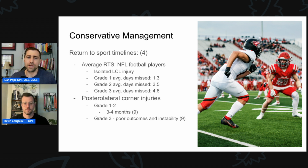So for grade 1 injury, average days missed, 1.3, kind of like an ankle sprain. Grade 2, average days missed, 3.5. Grade 3, average days missed, 4.6. That's nutso. You know what I mean? And then it doesn't really match up with what I've seen clinically or my own injury. So there's something odd about this, but I do think it's also very hopeful, right?